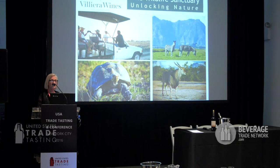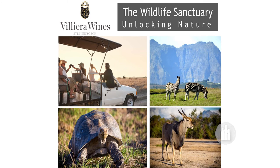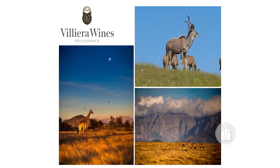This is our wildlife sanctuary. We get a lot of guys from the US coming. It's a 2-hour game drive, so we have a whole 2 hours to talk to people about Villiera and what we do. You can see there's zebra, eland, we've got huge tortoises, we've got a whole range of antelope there. And you would have seen the giraffe on the short clip I showed you earlier.